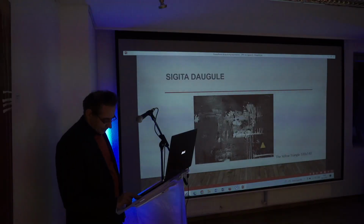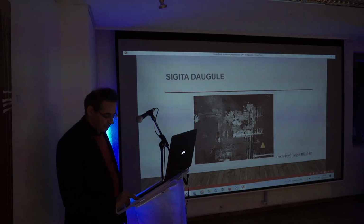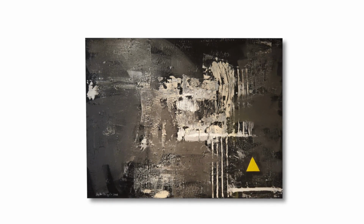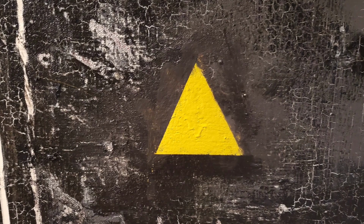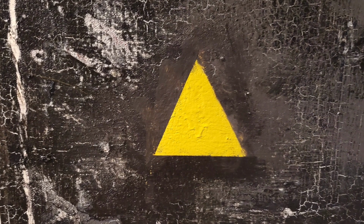This painting, Yellow Triangle, is a powerful reminder of the danger and fear brought on by the outbreak of war in Ukraine. The painting features a muted palette of white and gray with a bright yellow triangle on the bottom right corner, which is used to signify danger. Through this work, Sigita highlights the fear and tension that came alongside the war, while also signaling her resilience to continue creating art despite these difficult circumstances. The painting serves as an important reminder that danger can never be fully avoided, but strength can still be found in times of uncertainty.